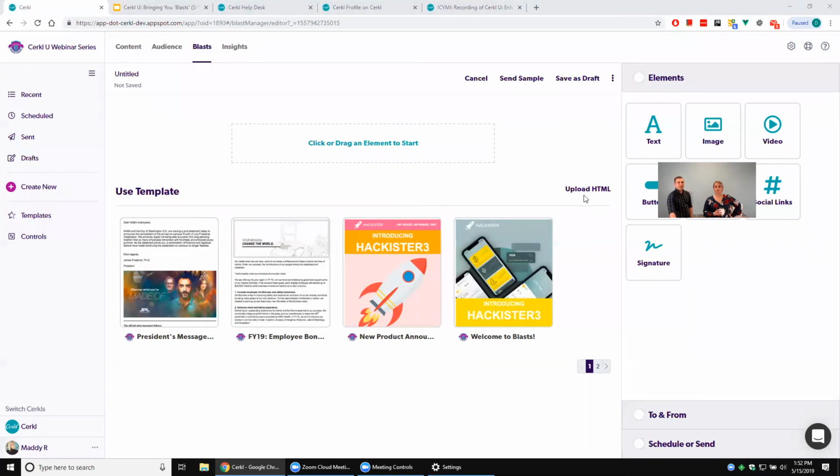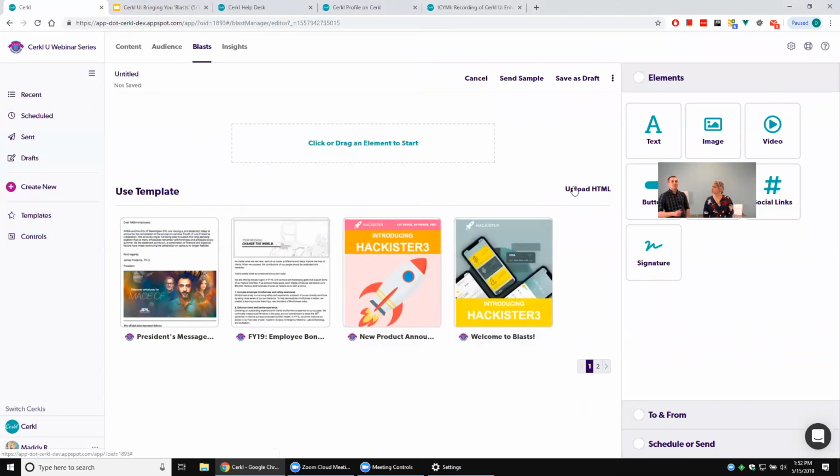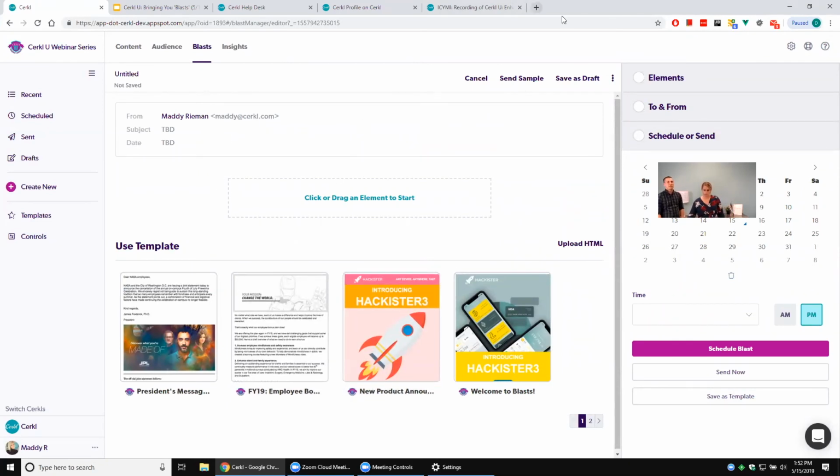So it's a little bit hidden because we're trying to push you towards the email editor builder now that we know it can build more of the emails you guys are trying to actually create. But over here in the upload HTML section, you actually click this. You could pick the HTML. I don't have any on hand, but if you click that, you could upload some HTML and then go through this whole process again, minus the elements pane. You could set up who that goes to, schedule it in here, and you would also see a preview of the HTML you uploaded in the center. So yes, that option is still available.